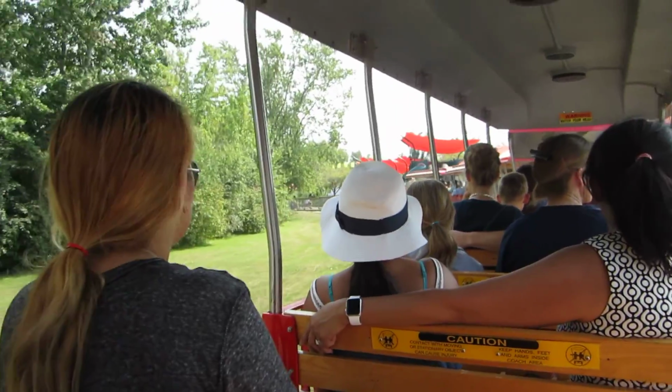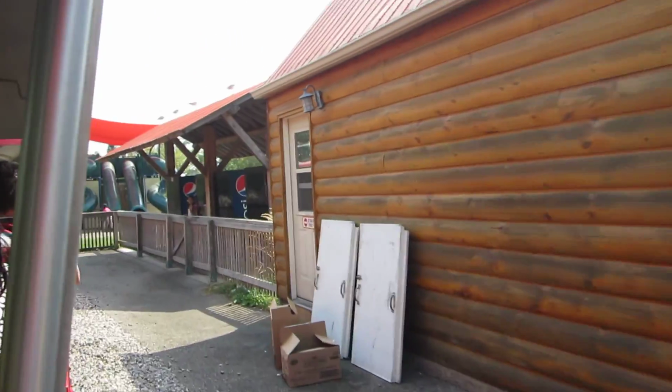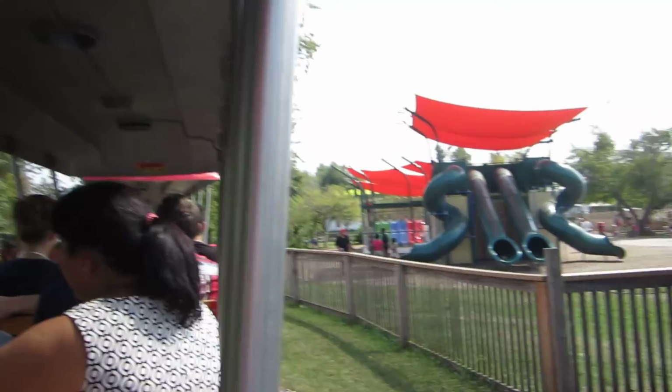The tour this afternoon. Just a friendly reminder, there is no eating, drinking, or smoking on the train. As well, we ask that you please remain seated with your arms and legs well within the train at all times.